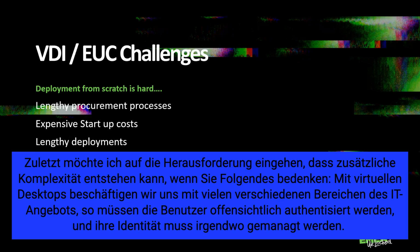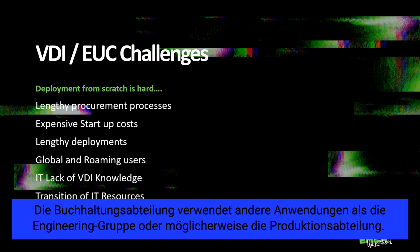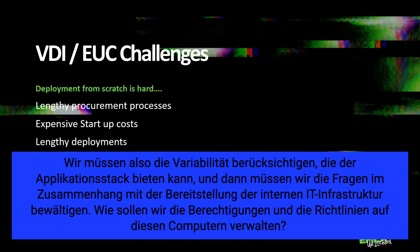The last piece I've mentioned on the challenge part is that there can be complexity, because if you think about it, with virtual desktops, we're touching a lot of different parts of the IT footprint. So the users obviously need to be authenticated, so that identity has to be managed somewhere. We need to manage authentication in a very safe way, so things like multi-factor authentication. And the applications are going to be different. The accounting group obviously has a different set of applications than the engineering group or maybe the factory floor. So we do have to account for the variability that the application stack may present.